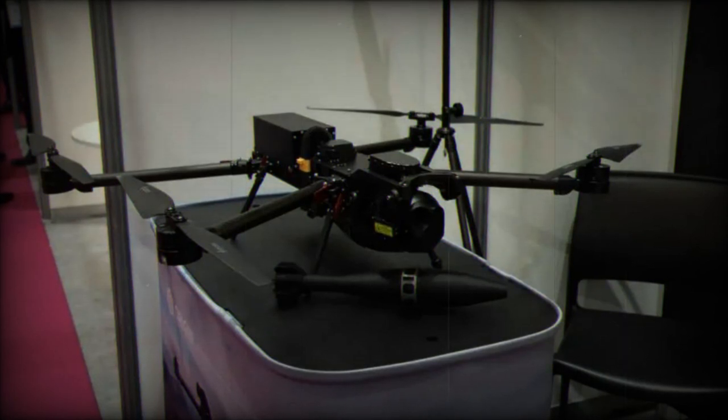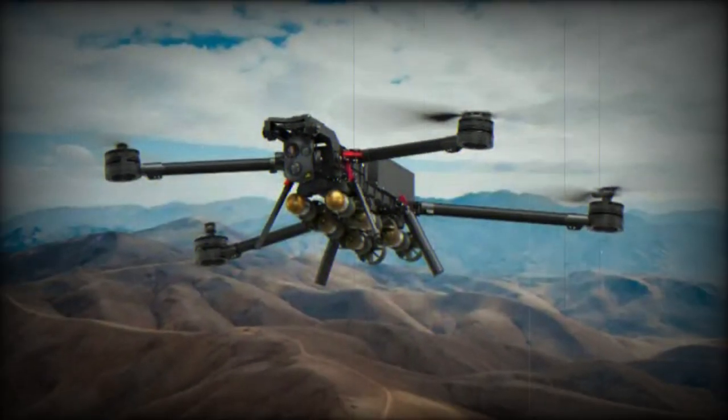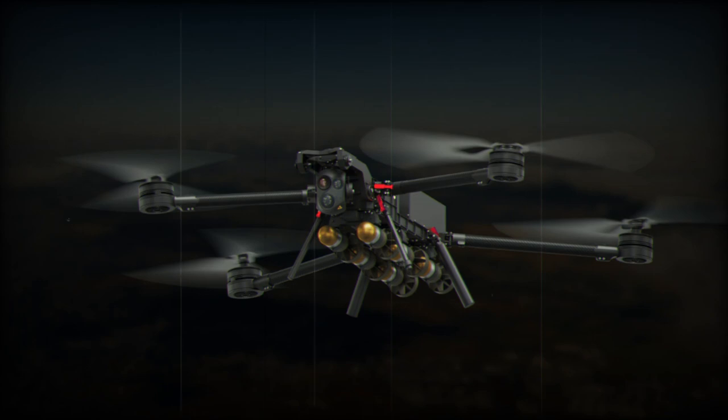At the Milipol 2023 exhibition in Paris, Origin showcased its latest development, the Beak drone. This easily portable intelligence, surveillance and reconnaissance (ISR) system comes equipped with precision bomb drop capability. The Beak features EO/IR cameras mounted on a gimbal capable of 360-degree rotation and 3-axis stabilization.